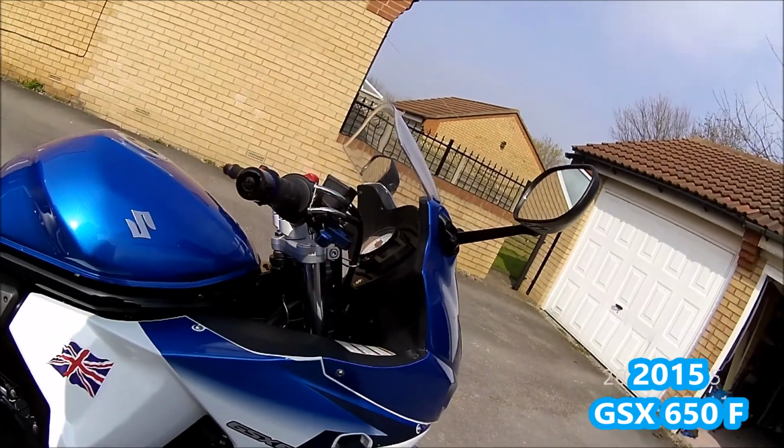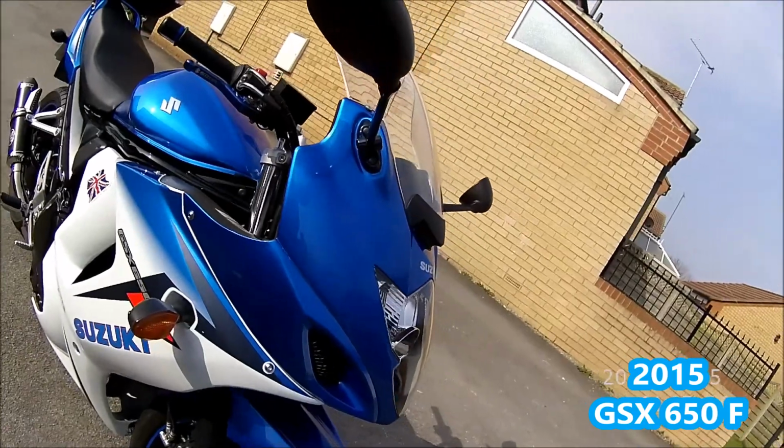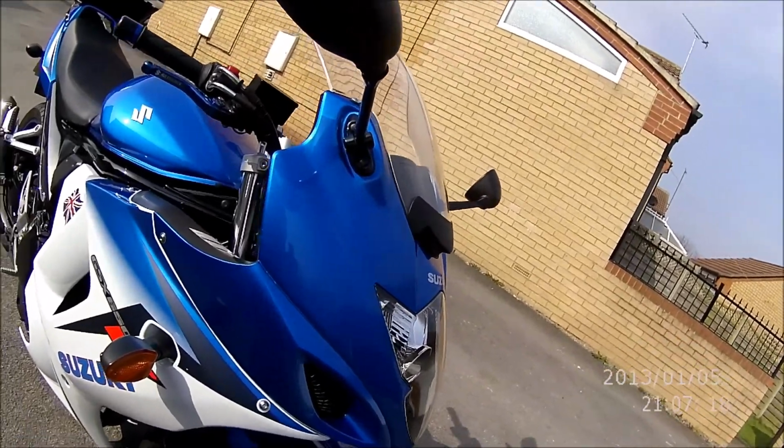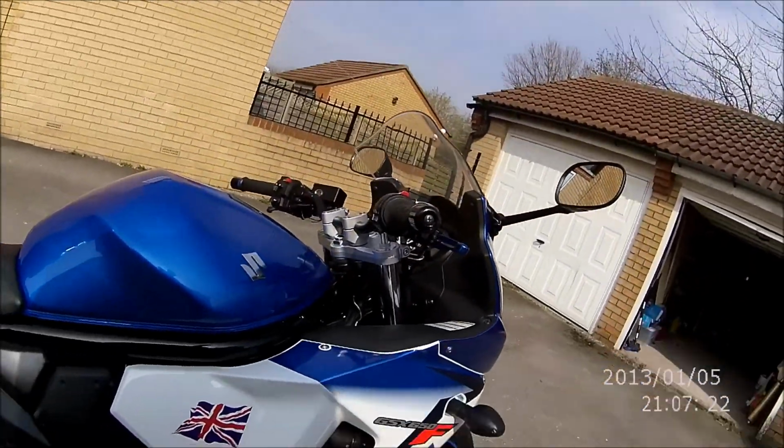It's just a shame there's not more of them and it's not more popular. It's just like the Gixxer really, but with the upright handlebars, which makes it a lot more comfortable.